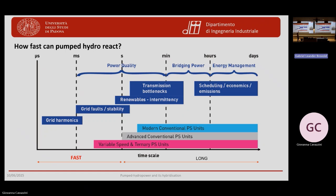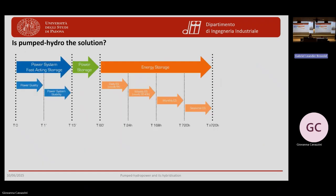Why are they doing this? Because one comment from you could be that pumped hydro is a seasonal storage, so it's a long-term storage system. Why are they trying to make it fast? What's the need? The need is the market. At the time being, the main revenues are here, so they are pushing in this direction to try to gain money. And pumped hydro is not capable of going in this direction. This is the very last limit. We are not able to go in that direction.